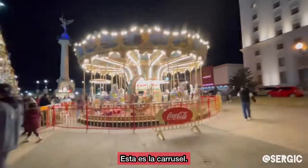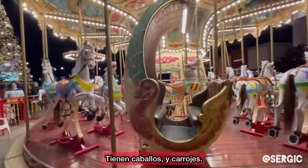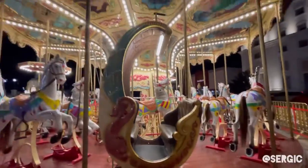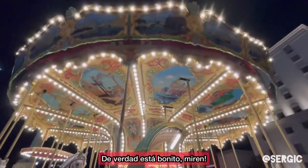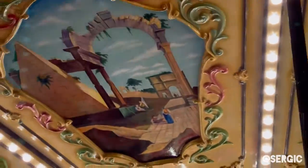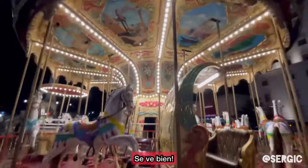All right guys, so look at this. This is a Ferris wheel. This is the actual thing. They have little horses, they have little carriages. This thing is actually beautiful. Look at that. It has pieces of art. Looks like Italy right there. Wow. Looks beautiful, look at that.